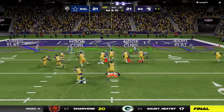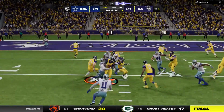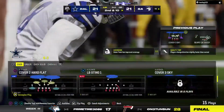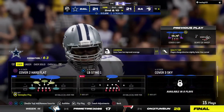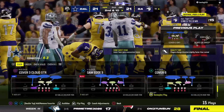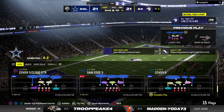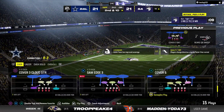19-18. Trying to run inside, but nothing there. No gain there as he kept it himself at 2nd down. No gain on the play. 2nd and 10 at the Cowboys' 11-yard line.